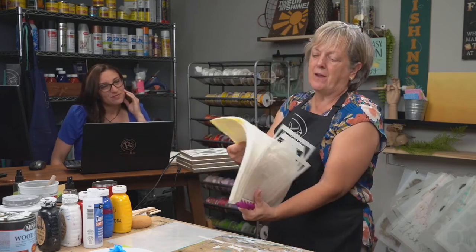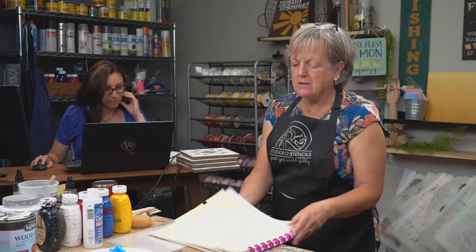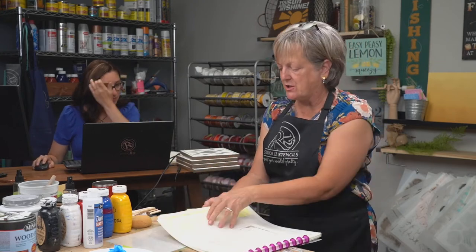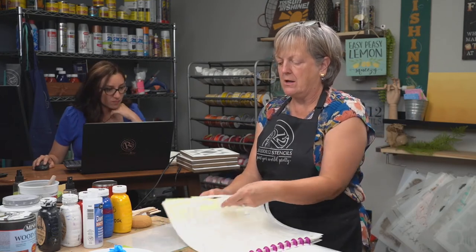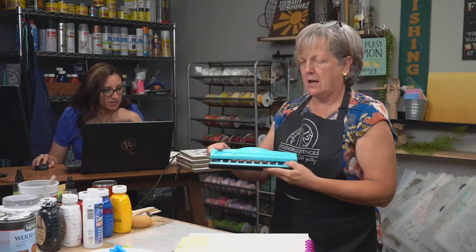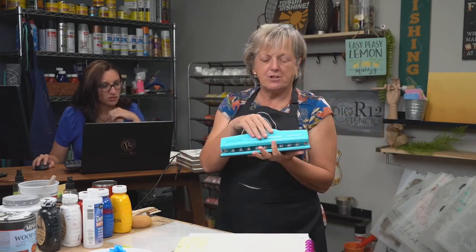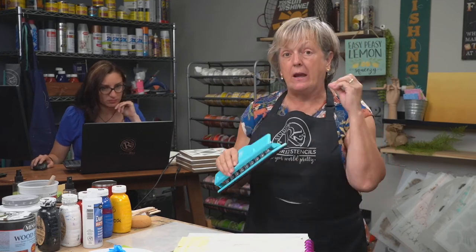But then when we had them all in this book, which is the disc binder system, it's so easy to find what you need because you can just open the book and find your pattern. It is amazing. These are such a great way to store your stencils. And you get the punch, and the punch punches this little pattern in it, and then you can put any size ring that you want in there.